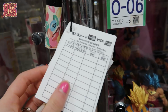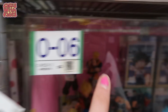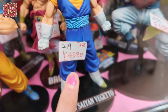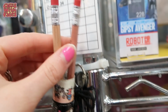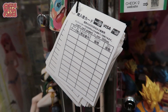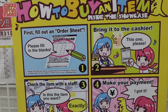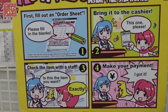When you want to buy something, you grab one of these slips and write the box number, which is here on each cabinet, the number of the figure you want, which is on the sticker, the price and the quantity, and they've got some pencils here ready for you. Then you take it up to the counter and the person comes over and gets it out for you, and they usually wrap it up if it doesn't have a box. If they don't have these slips and you want to buy something, just go up to the counter and take the assistant over to the right cabinet.